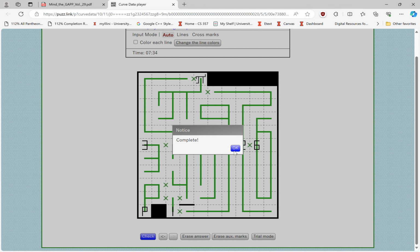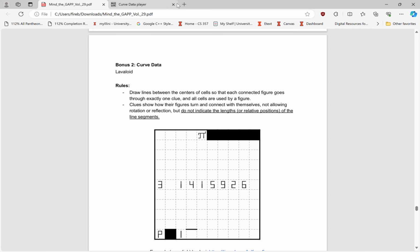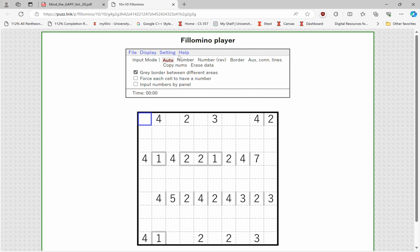Yeah, this is part of the reason I find this one hard, because it's pretty much just trial and error at some point. But yeah, okay, let's move on to the next one. Filomeno. I think I remember how to do it, but yeah, let's just go into it.